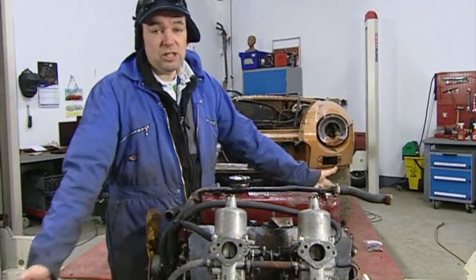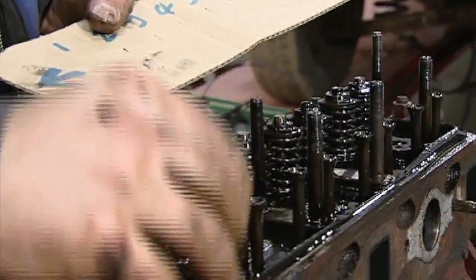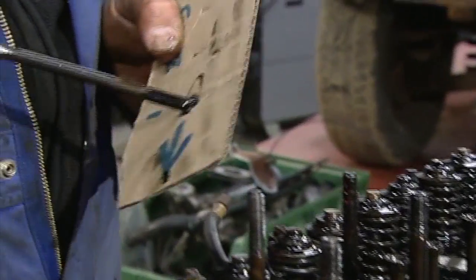This is the basic B-Series engine. It's a big old solid cast iron engine, and I want to make it a bit better. So we are going to tweak this, obviously. We wouldn't put the standard engine back in. Get yourself a piece of cardboard for your push rods. So they go starting at the front, hence the arrow, and then just push them through like that.